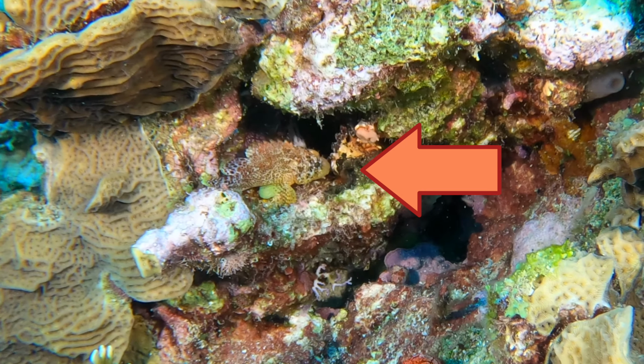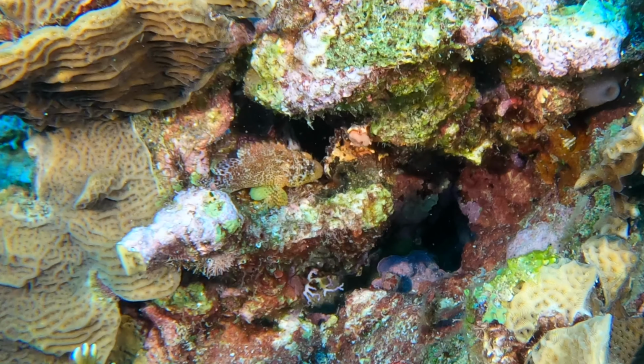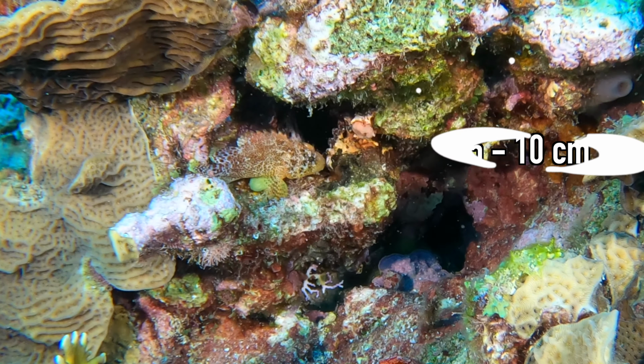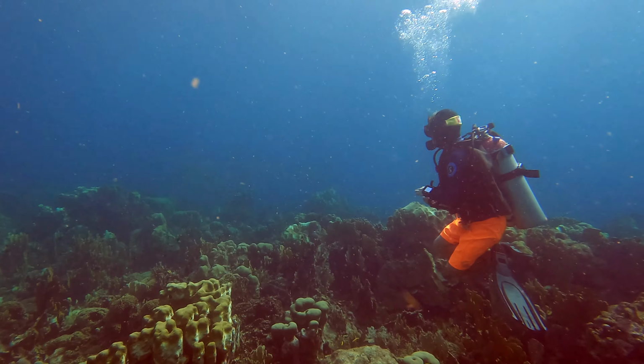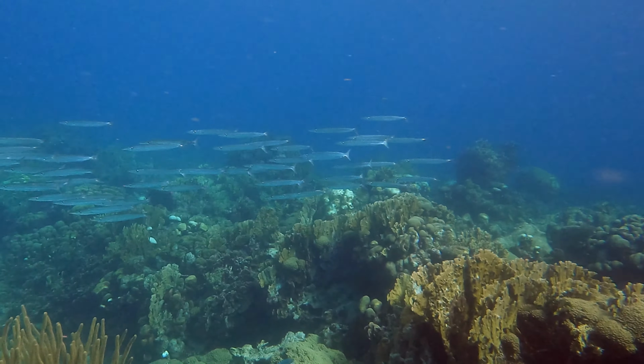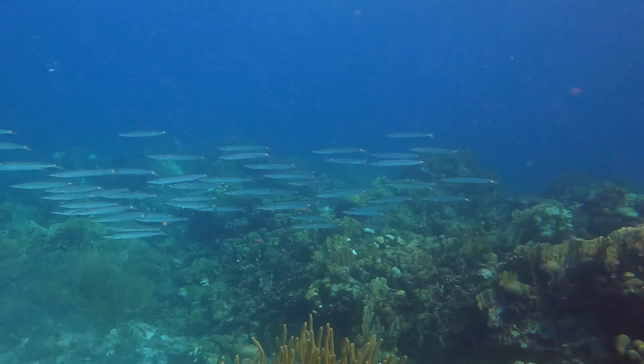Speaking of scorpionfish, this is a reef scorpionfish. It may look like a juvenile, but adults only get between 2 and 4 inches. While we were focused on the little things, Paul, our Ocean Encounters dive guide, kept an eye out and spotted this school of sennets swimming by.